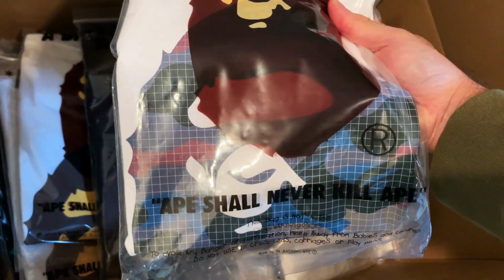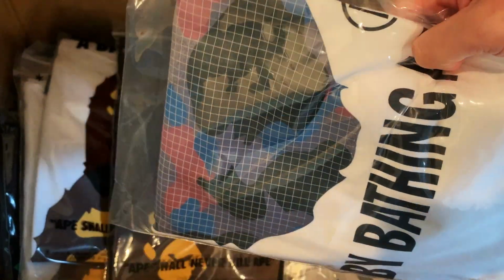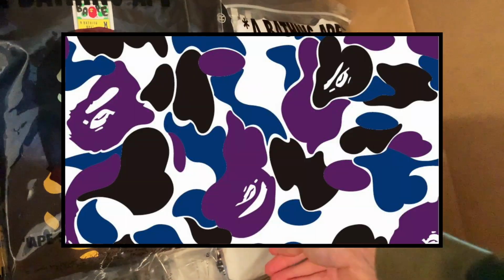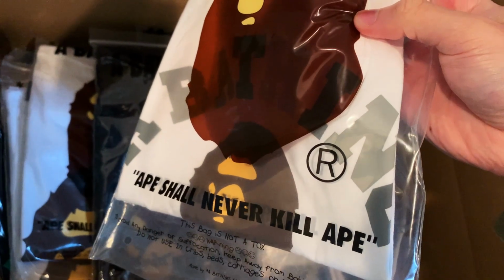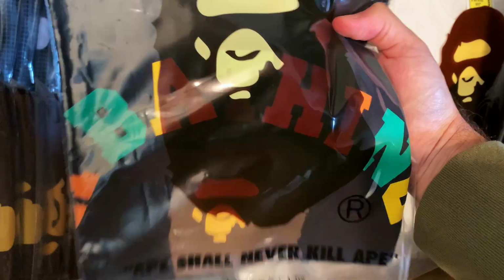Here's that new grid camo, which I'm pretty sure y'all can tell with all the little squares. The color of this camo is pretty clean. Does remind me of the nice Hong Kong colorways. Colors College tee in the black gray colorway. The Colors by Bathing tee in the multicolor. Colors College tee, multicolor. Let's see what else we got here.